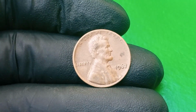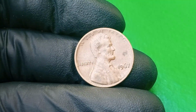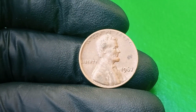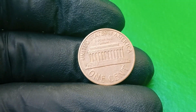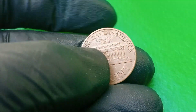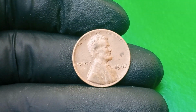In addition to the production errors, the 1967 1-cent has gained immense value due to its provenance and the rarity of surviving specimens in pristine condition. Many coins from that era circulated widely and were subject to wear and tear, making well-preserved examples with visible errors exceedingly rare. The highest value coins are typically those graded by professional services as being in mint state or near perfect condition, with sharp details and clear error characteristics.